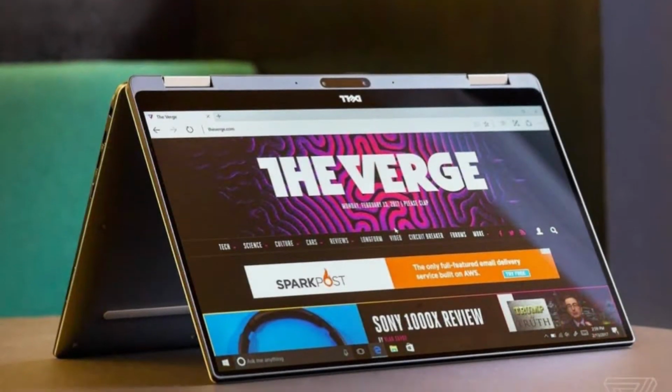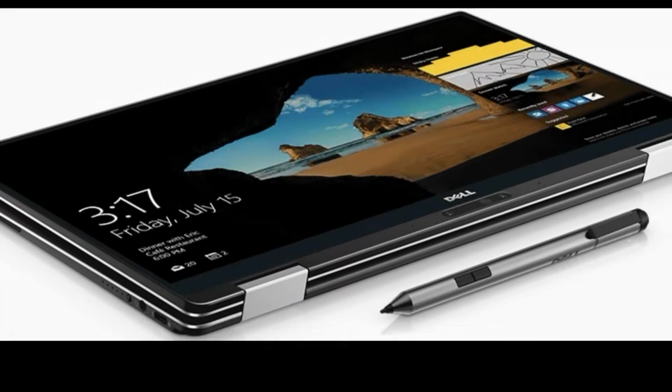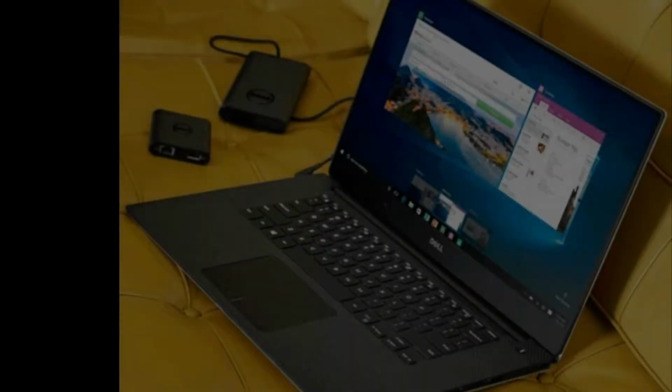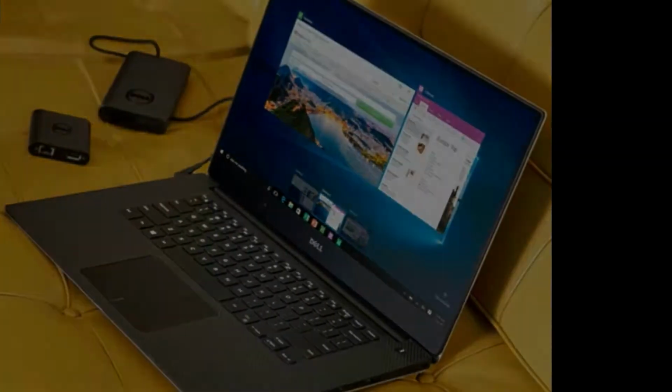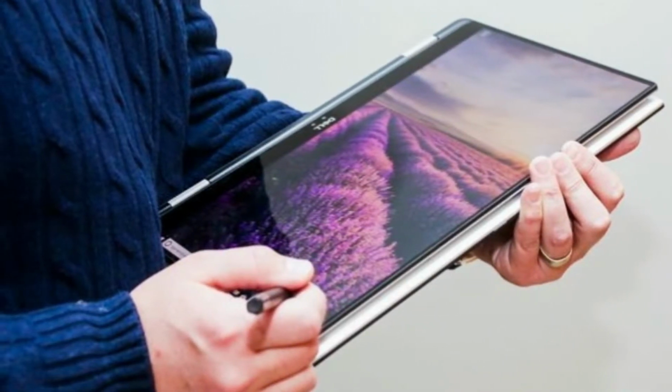Inside a hybrid. That's the best way to think about the new XPS 15 2-in-1 from Dell. This big screen laptop has a 360-degree hinge, so it folds all the way back to form a tablet. We've seen that plenty of times before, but never in Dell's high-end XPS 15 line.